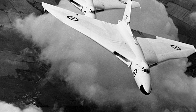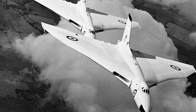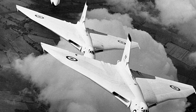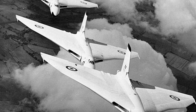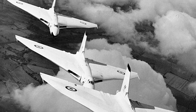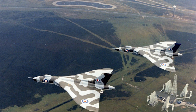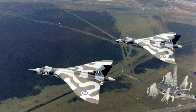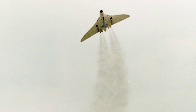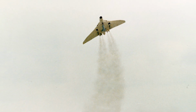A defining feature of the Vulcan's strategic significance was its extensive operational range. With the ability to cover approximately 4,000 miles without refueling, the bomber could penetrate deep inside hostile territory, striking distant targets with precision. And this far-reaching capability allowed the Royal Air Force to project power on a global scale, reinforcing Britain's position as a credible deterrent force against potential adversaries, specifically the Soviet Union.